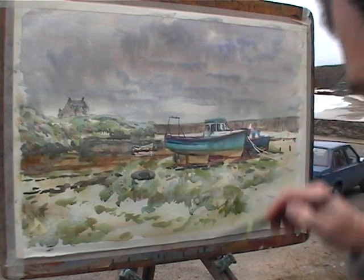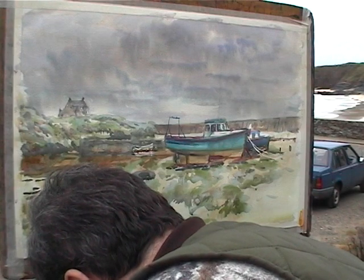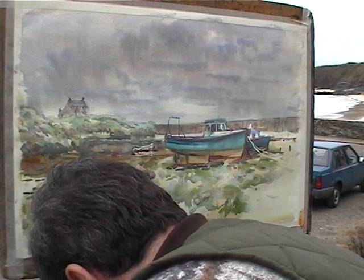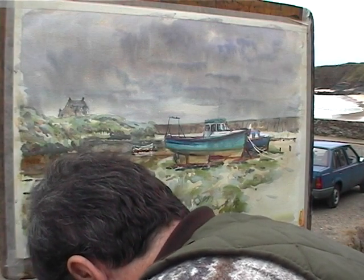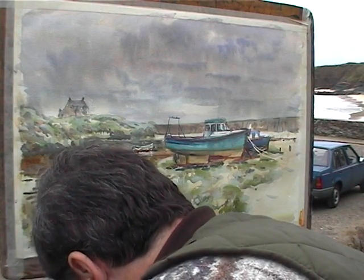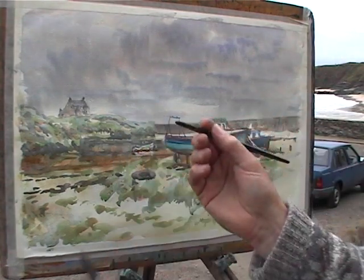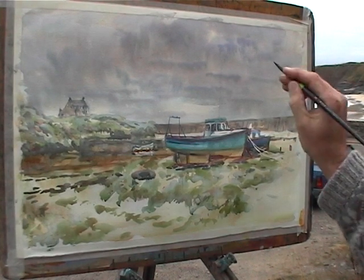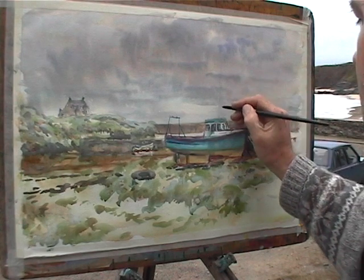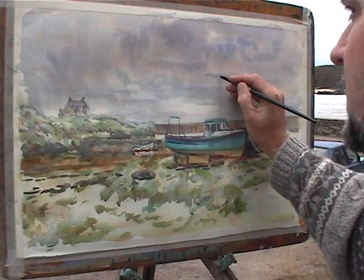Now we need to be doing these bits. I'm going to mix again a bit of burnt sienna and the ultramarine. Give me a warm dark. Make the blade into a brush. You see I've got a point there. But the point, if you turn it sideways, has been made into a blade. So I could use the thin bit of the blade to paint in these bits of radio mast.